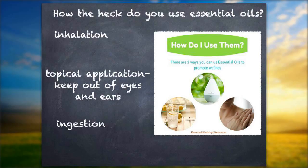But inhalation is very effective. Essential oils actually go straight into the brain and go to work immediately. You can probably identify certain smells that trigger certain memories for you. Like you may remember your grandma baking apple pie, or I always think about coffee reminds me of my great grandmother. So oils can do a lot just by inhaling them.